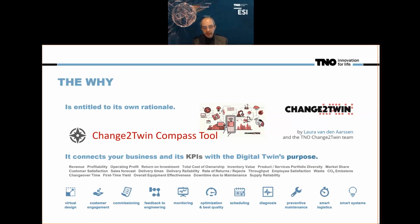So from there on, the why analysis basically says, okay, then these are the purposes of digital twins which should be pursued here. So for example, if downtime should be reduced to an unscheduled downtime of 0, then obviously preventive maintenance, diagnosis, and these areas are critical to you. If, on the other hand, it's about the consumption of energy, well, then it's monitoring and optimization, which of course also goes in the direction of best quality.